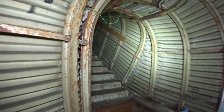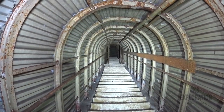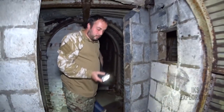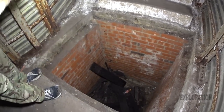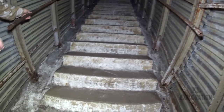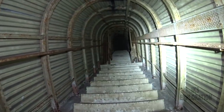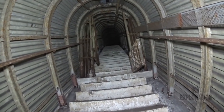This is like a maze. Don't fall down there, folks. Observations. Watch this hole here, it's deep. Right, do this one first? Yeah. I'm just going to take some pictures of this afterwards. Yeah, I've got a few pictures.